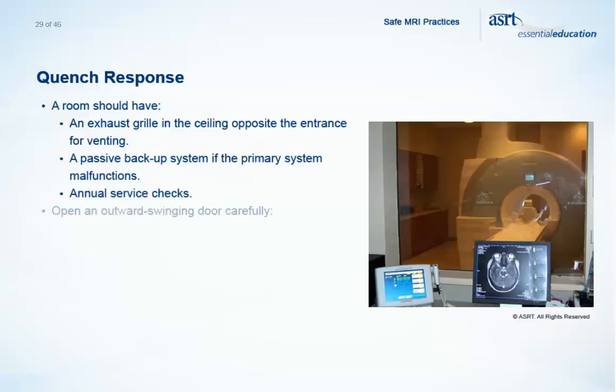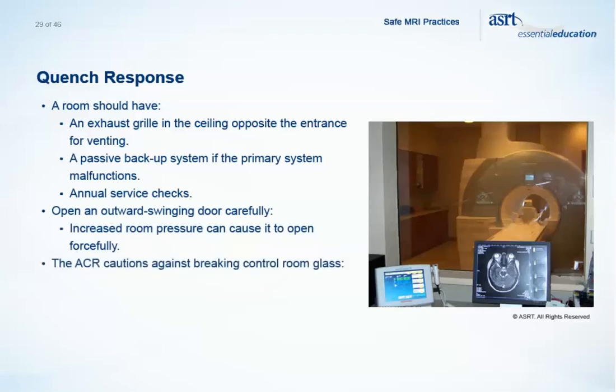Technologists should be careful when opening an outward swinging door because the increased room pressure can cause the door to open forcefully and may cause injury. The ACR cautions against breaking control room glass to vent and depressurize the scanning room in a quench emergency. Shielded control window glass may be too thick to break easily and quickly enough in an emergency.